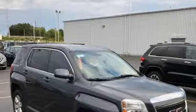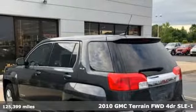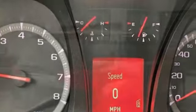Here's a 2010 GMC Terrain. This Terrain means more than just utility and capability. It's a strikingly designed crossover that bridges the gap between comfort and function.